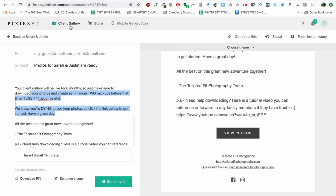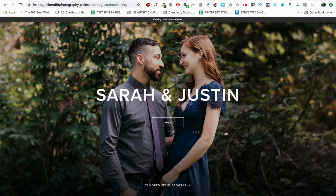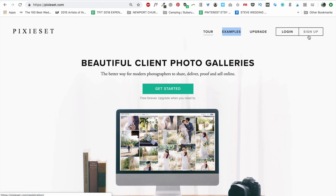And another beautiful thing is I can actually set Pixie Set up to automatically sell prints. So once the client actually looks at the link, so here's an example gallery for you of a recent engagement session. They get this link and they get a look at their photos, and once it's set up, they can order prints right from within this gallery. So Pixie Set is awesome, and again, at the same time, it is giving me backups of all of my weddings, all of my engagement shoots, which is fantastic.